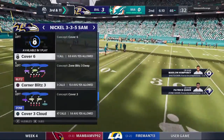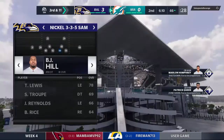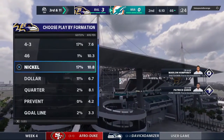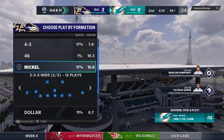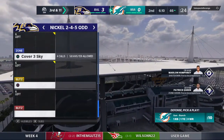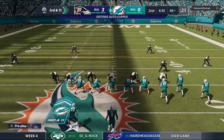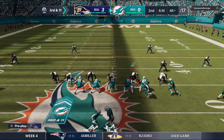Another incompletion there. That's 5 in a row now to start this game. He's got to take a deep breath now, step back, shake it off a little bit, trust his offensive line, and hope that his play caller dials up something that can give him a completion and get him going. An incomplete pass on that last play, and that means they'll need to come up with something here on 3rd down.